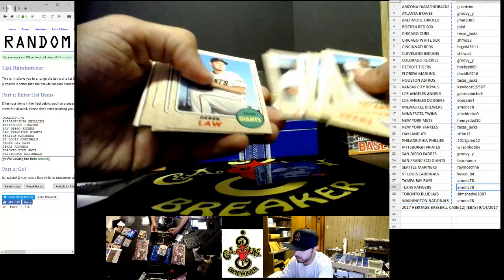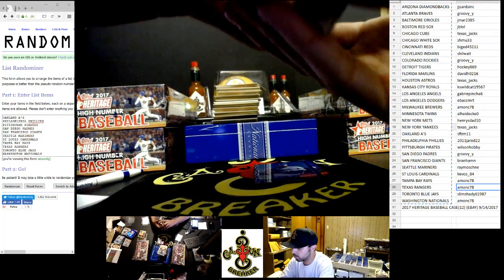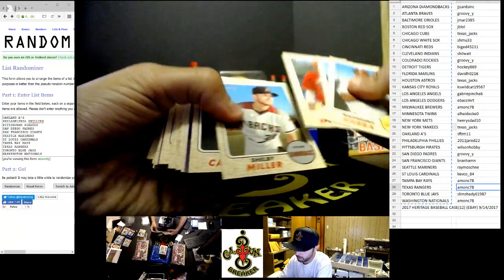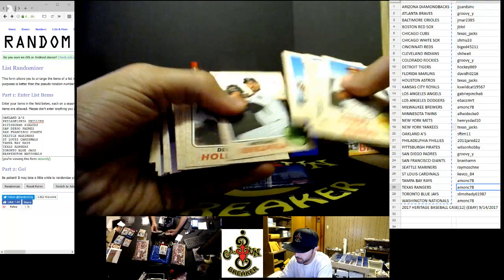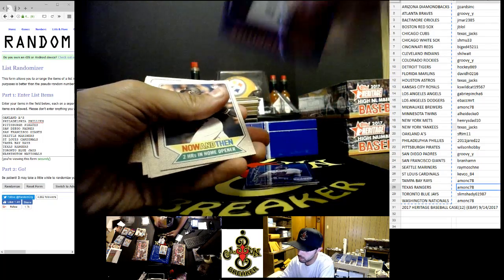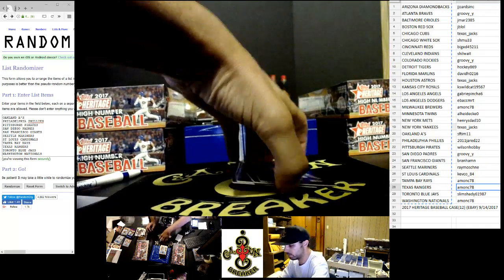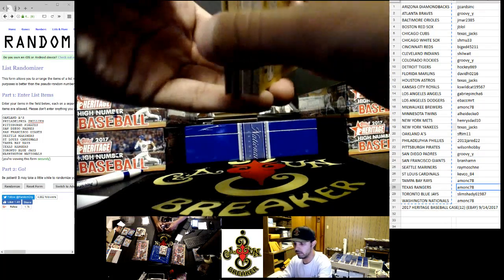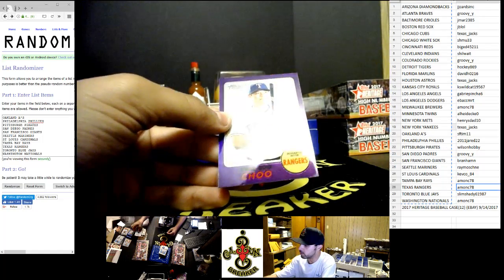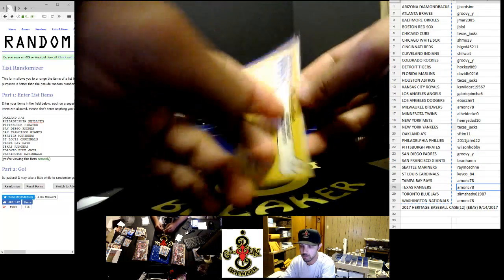Osuna, Pirates. Next one is Jansen, Dodgers. Lopez, White Sox. Brandon Phillips, Braves. Bellinger, ooh. Bellinger purple. Man, that's Bellinger fever up in here. Lugo for the Mets. They love some Bellinger. Oh, there's the hits. Choo for the Rangers. And the hit. Steven Piscotty for the Cardinals. It's the base.